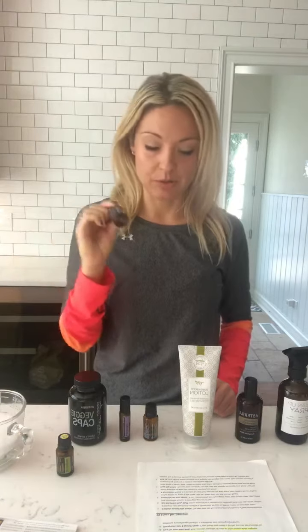If you are a baker, which I am not, so I have not done this, a lot of people like to add lavender to their frostings. So it's fine to take internally. If you like to do that, do that. I'm not a baker, so I wouldn't know. Aftershave, this is really good for razor burn, so you guys can use it for afterburns. Melaleuca is also really good for that too.